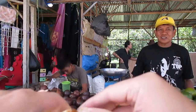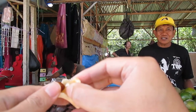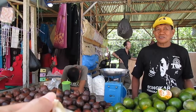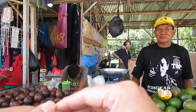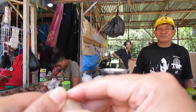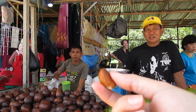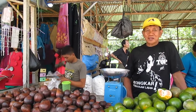Actually, it tastes like nutmeg. Macam nutmeg, tahu tak? Nutmeg. Don't know how to say it in English. Nutmeg is English. Don't know how to say it in Malay. But it's crunchy. Manis, it's quite sweet. Oh, biji, bagaimana? Makan. Buang. Okay, buang. It's not bad. Not bad, oh.